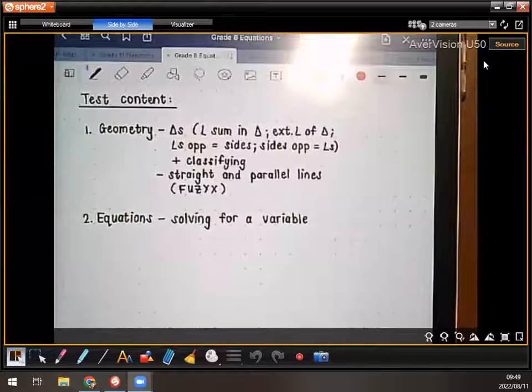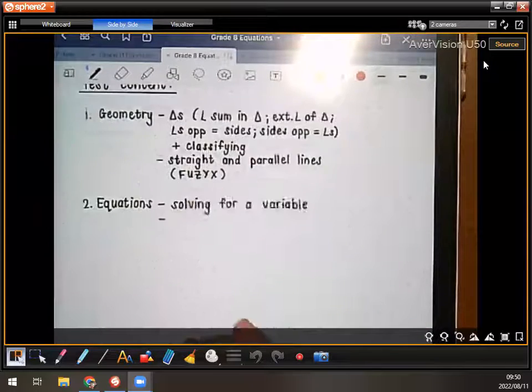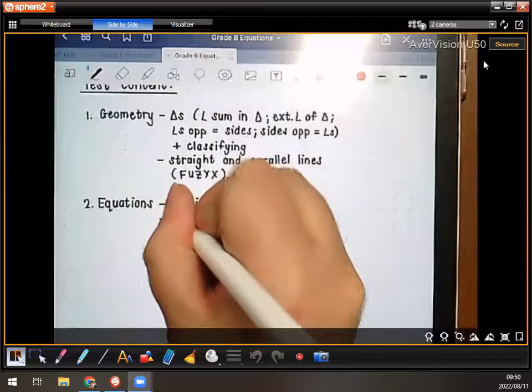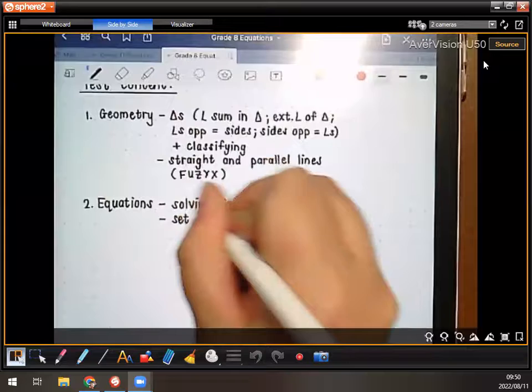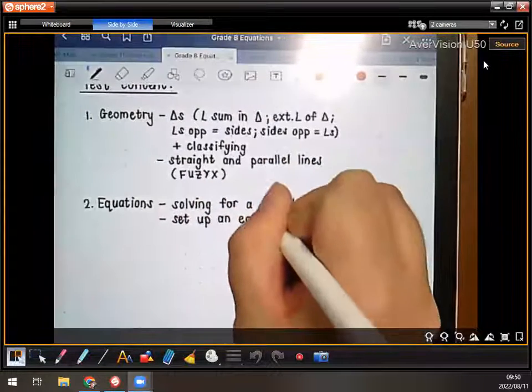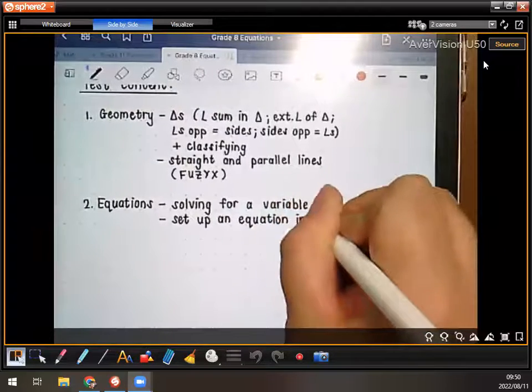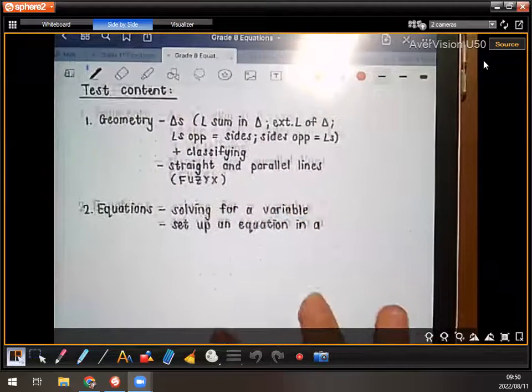The extra thing, guys, is these types of questions that we have today, where you have to set up an equation in a geometry question and then solve it. So you must be able to do that as well. So I'm going to just write here: set up an equation.